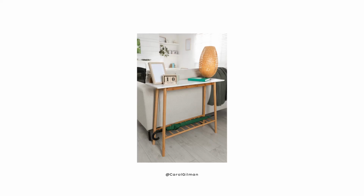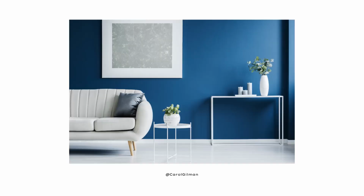And of course, console tables come in a variety of styles, and we can find console tables in rectangular shapes, but also in demi-lune shapes, just meaning the French meaning of half moon. So, like a half circle shape. So, depending on what your style is, you may enjoy something that has that more circular shape to it, or maybe just something more rectangular.